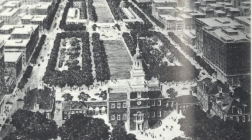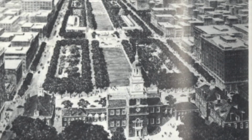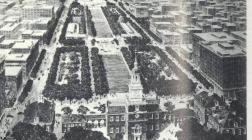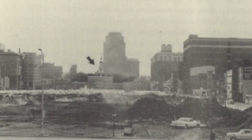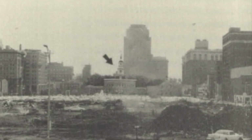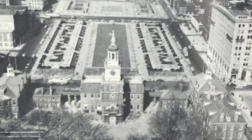In July of 1952, Bacon and his architects revealed their study and plans for Independence Mall. The plans called for the first block to be lined with a double row of trees that would frame Independence Hall. A paved plaza and fountains would be built on the second block, while the third would include landscaping and a plaza of flagpoles.